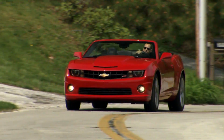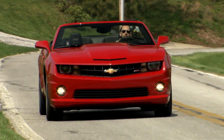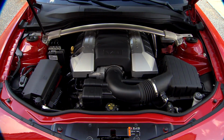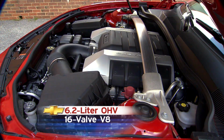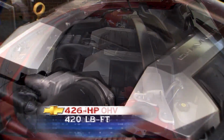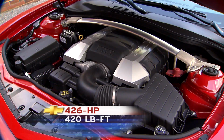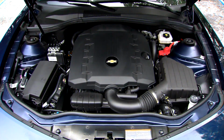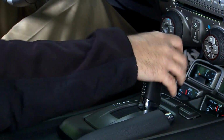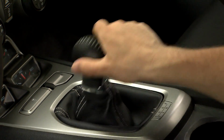And here's a bonus. Visibility with the top up is not much worse, as it isn't that great in the coupe to begin with. That rumble exhaust note on our SS comes from the same all-aluminum 6.2-liter overhead valve V8 found in the coupe. It puts out tons of power, 426 horsepower to be exact, along with 420 pound-feet of torque. The 312 horsepower V6 is also available. Transmission choices are 6-speed automatic or our car's Tremec 6-speed manual.